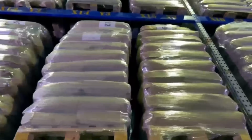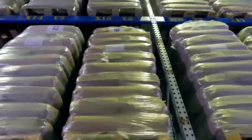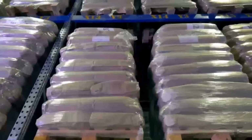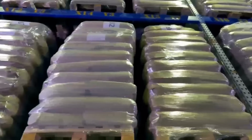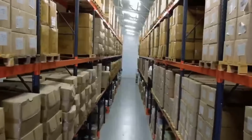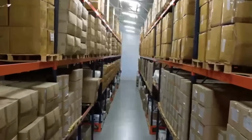Loading is done using dock levelers and roller systems to ensure smooth movement and prevent tipping. During transit, temperature loggers accompany the shipments, recording data at set intervals. These loggers are checked upon delivery, and if any deviation from the acceptable range is detected, the shipment may be flagged for inspection or rejection.